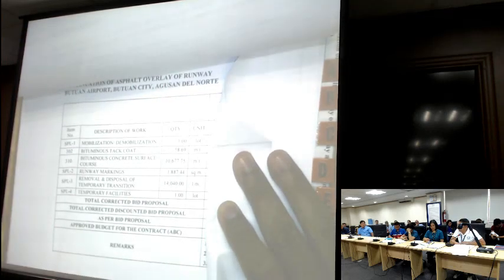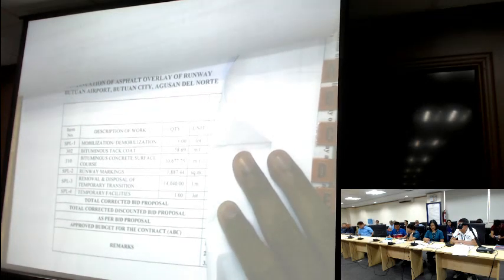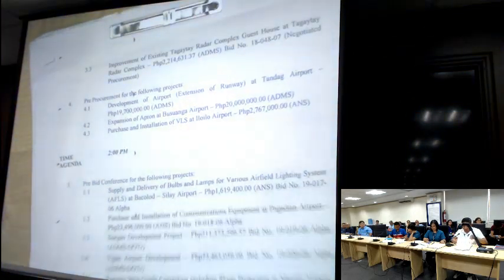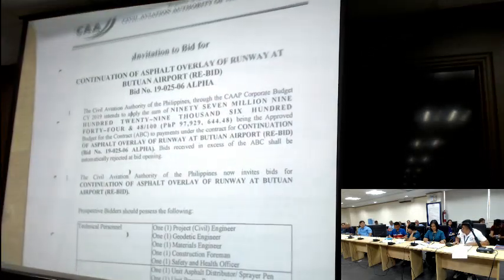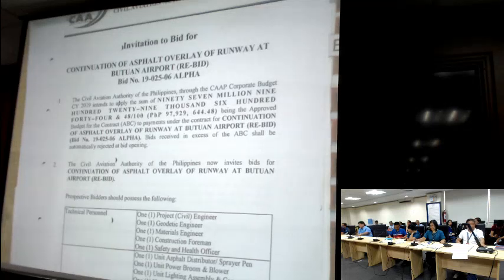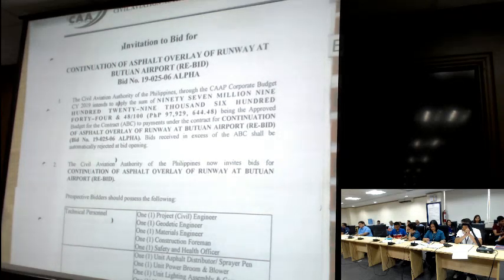Unlike in Camiguin, we will not be requiring the certification from the dealer about bringing a batching plant, because there is a lot of ready-mix asphalt in Butuan. Any questions? Questions regarding the plan? Okay, clear. In case you have additional queries, we can write back and we will reply within 10 days before the opening.